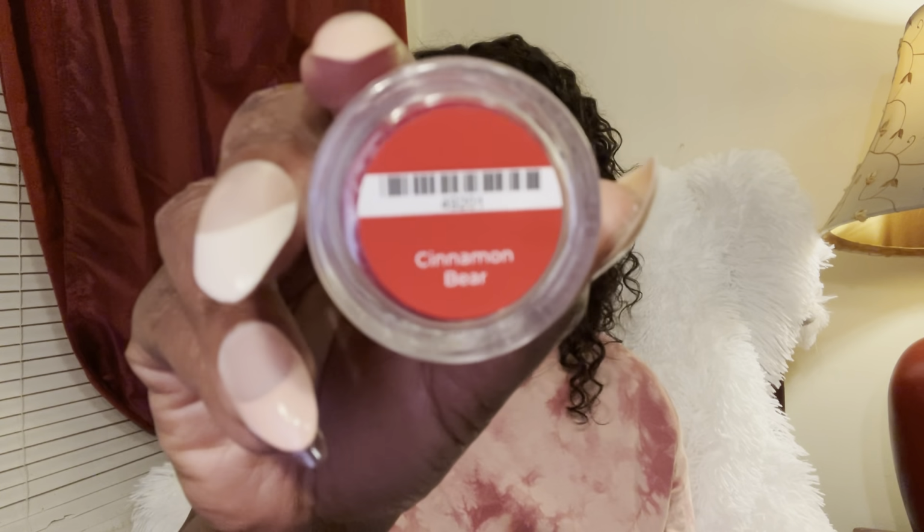It does taste... It smells so loud you can taste it. It smells just like the red hot candies. This is too much for me. My husband loves this scent. I will get it and warm it for him like once a year. I'll either warm a tester just to satisfy him.